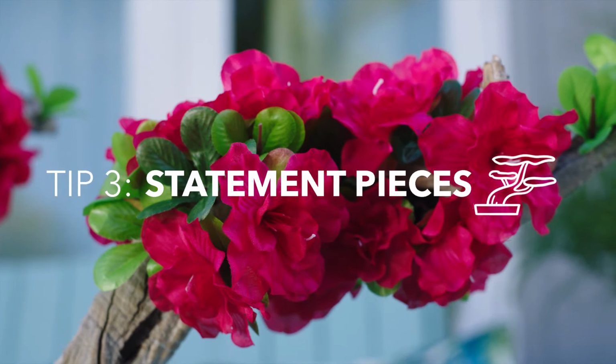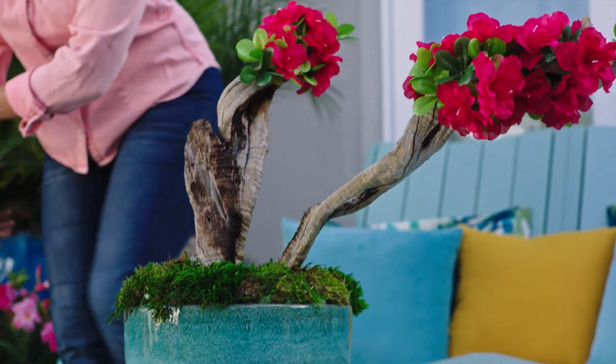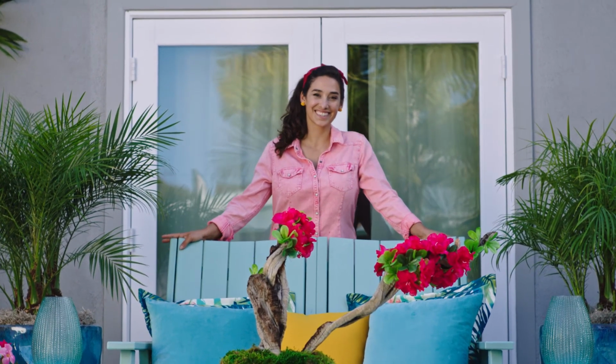Tip 3, statement pieces. Add a bonsai tree or something similar for decorative eye candy. With pops of color, plants, and statement pieces, you can completely transform your deck in such a simple way.